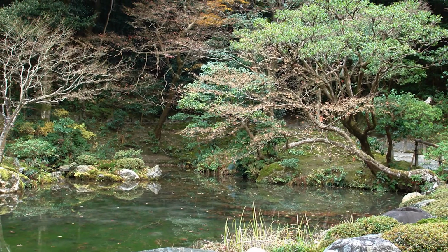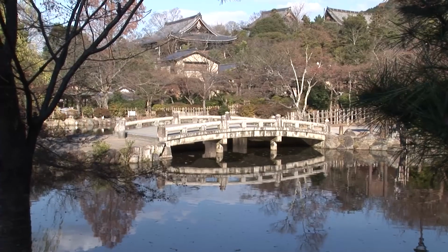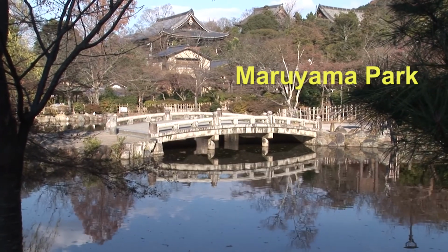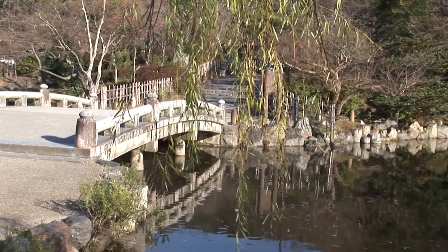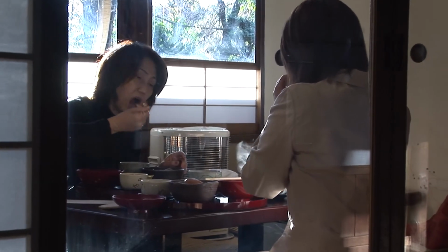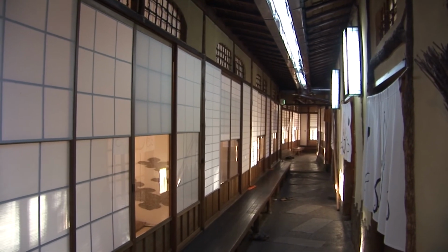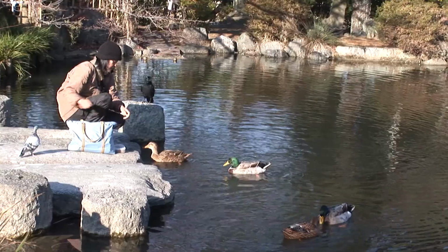From Nanzenji, we're heading over to Maruyama Park, the main public garden of Kyoto. We have arrived at Maruyama Park, which has an enchanted pond encircled by beautiful landscaping with a picturesque footbridge in the center. There's no need to walk up the gully, but do consider having a meal at the traditional restaurant in the small park serving Shojin Ryori vegetarian temple cuisine. We'll show you their famous potatoes shortly.